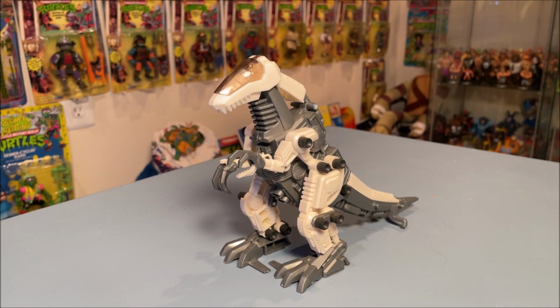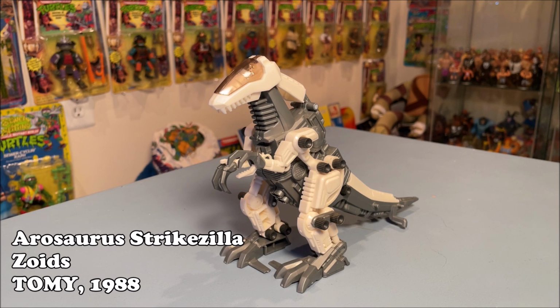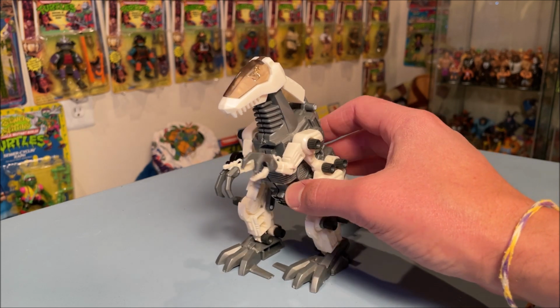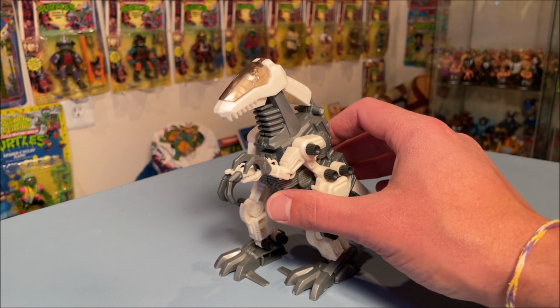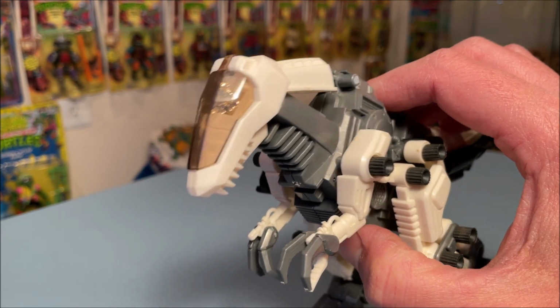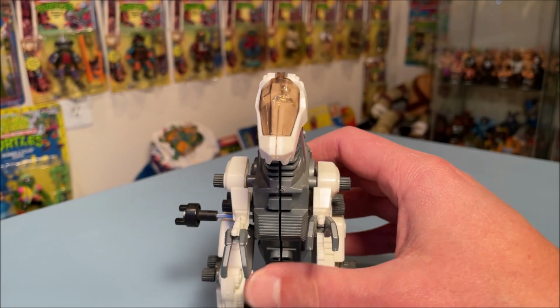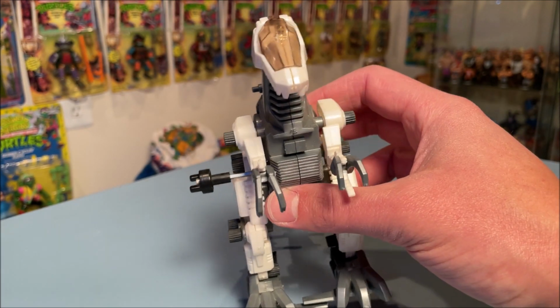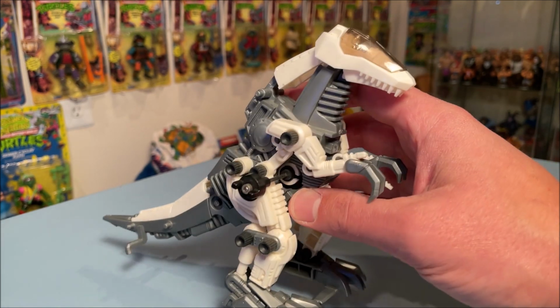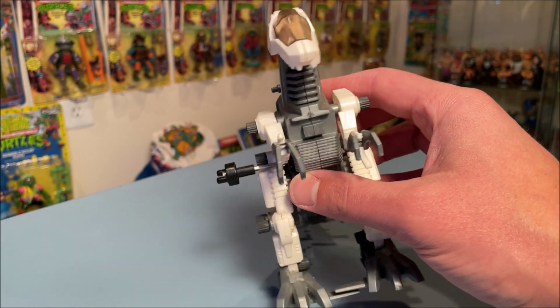And here's the next item I picked up. This is the Arosaurus Strikezilla figure from the Zoids line by TOMY, 1988. You guys know I've been on a Starriers kick lately. I did not find any Starriers at the show, but I found this guy and I said, man, that looks like a Starriers. He goes, yeah, that's TOMY, that's a Zoid. This figure came out 4 years after Starriers. Starriers were 1984. So this is 1988.